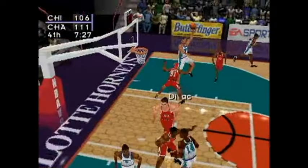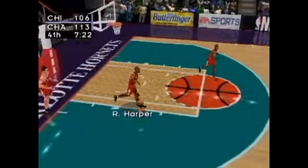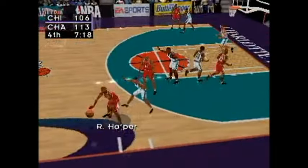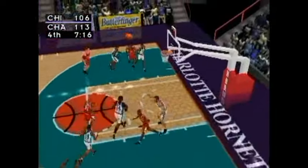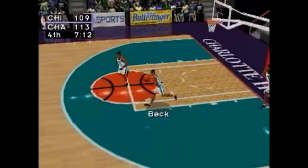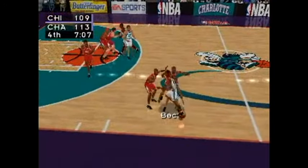Island. Number 15 to D-Box. With the hook, nothing but net. Inbound pass to Harper. He puts up the jumper. Harper hits the shot. Inbound pass to number 15.